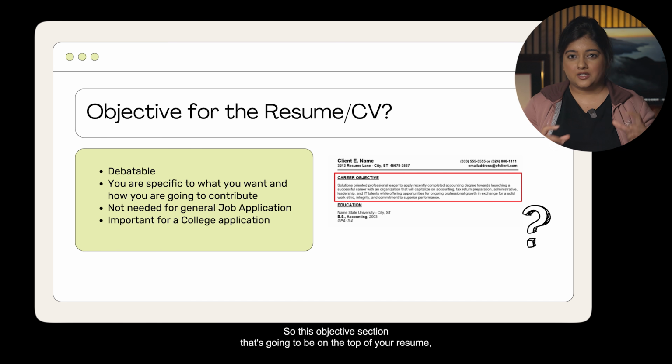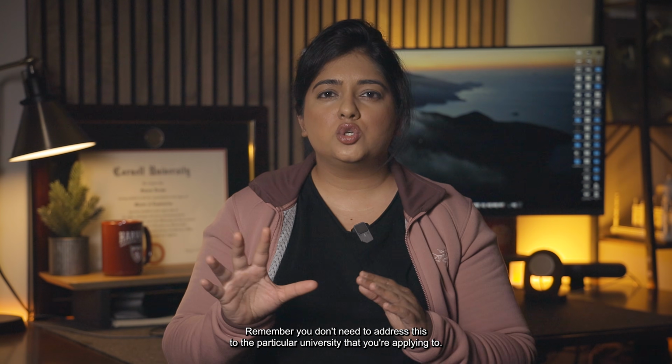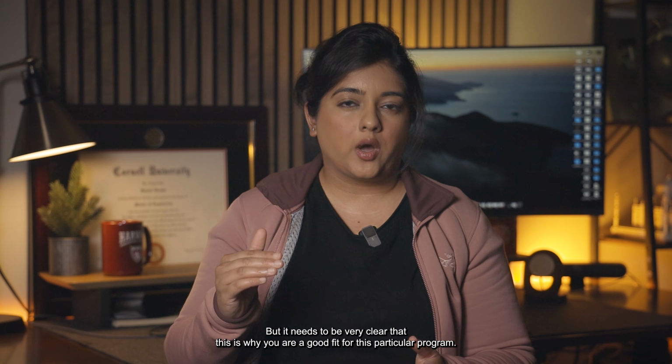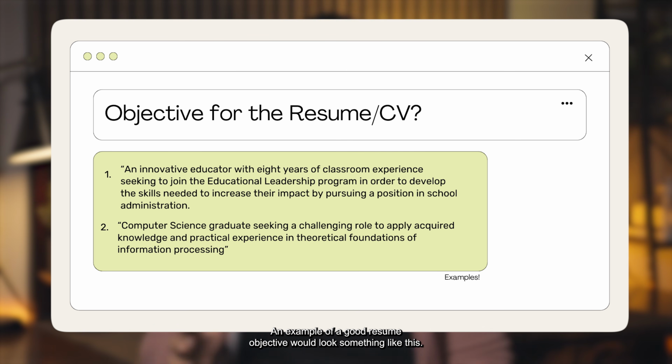So this objective section that's going to be on the top of your resume can actually change depending on the program that you're applying to. Remember, you don't need to address this to the particular university that you're applying to, but it needs to be very clear that this is why you are a good fit for this particular program. An example of a good resume objective would look something like this. An innovative educator with 8 years of classroom experience seeking to join the educational leadership program in order to develop the skills needed to increase their impact by pursuing a position in school administration.